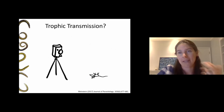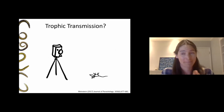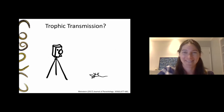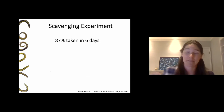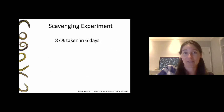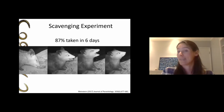To test whether this trophic transmission is occurring, we set up a bunch of wildlife cameras. We set up an experiment where we put a parasite-free pet store snake food mouse in front of a camera and then looked to see who ate it. What we found is that almost 90% of these mice were picked up within the 6-day limit that a larval worm stays alive within a rotting mouse carcass. And the majority of these scavenging events looked something like this, which is definitely not a raccoon.